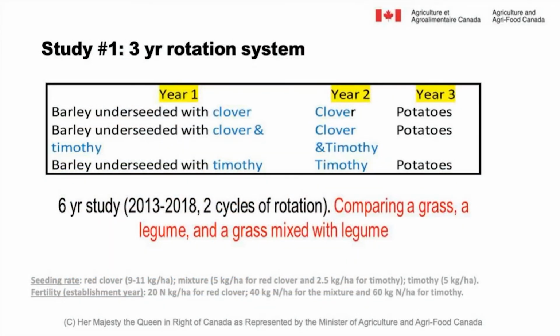So let's talk about our first study. It's a study where we compared 3-year potato rotation systems. So we had an objective of comparing a grass, a legume, and a grass mixed with legume. Basically, for the legume, we have barley underseeded with clover in year one, then clover in the second year, and barley underseeded with clover mixed with timothy, then clover mixed with timothy in the second year, and barley underseeded with timothy, then timothy growing in the second year, and potatoes were grown in all plots in the third year.